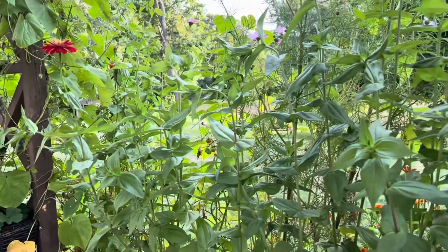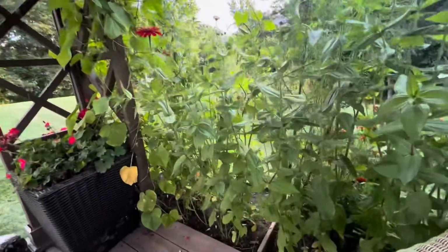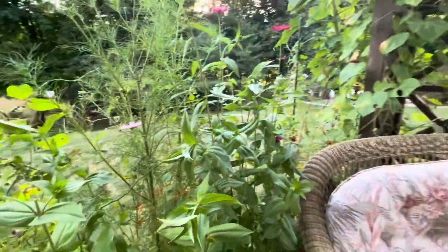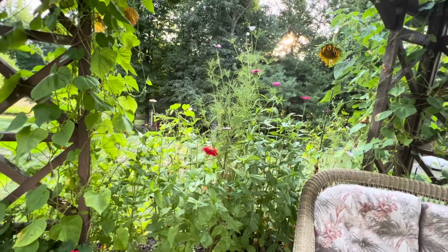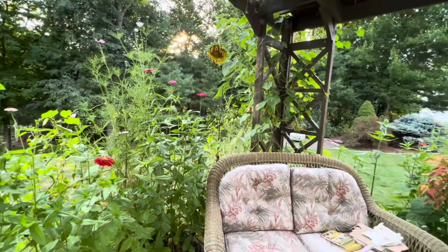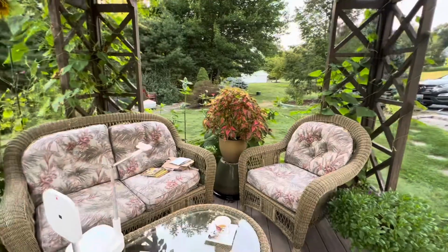I have a pergola. Let me see if I can zoom out a little bit. There we go. So I have a pergola here that has nothing on it the other seasons, and I plant flowers and vegetables. I called it my kitchen garden originally, and my husband put little garden beds around the outside, and I plant tons of herbs and flowers and different plants all around it, and I make sort of like an outside living room.